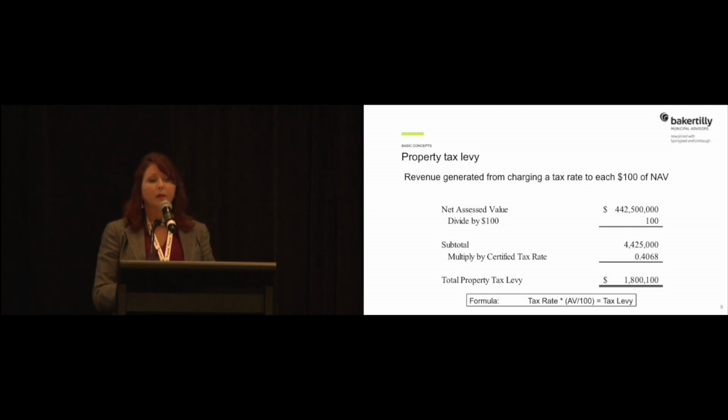It's a specific formula. And when you're preparing your budgets, you don't have to calculate the tax rate. I thought I heard in the previous session, use Gateway. It is your friend. Gateway will calculate the tax rate for you. You should not have to worry about doing that. So all you need to do is come up with a property tax levy estimate, and from there, let Gateway do the work for you.